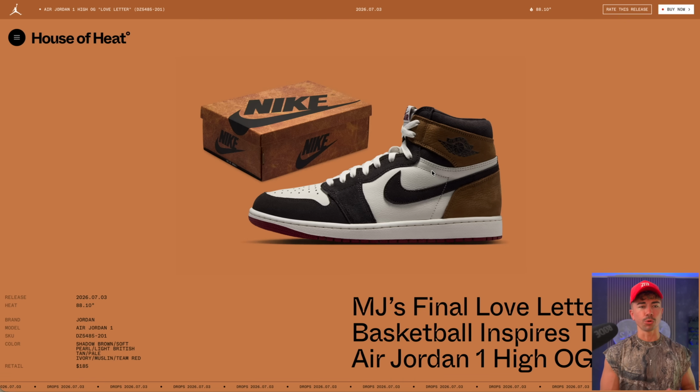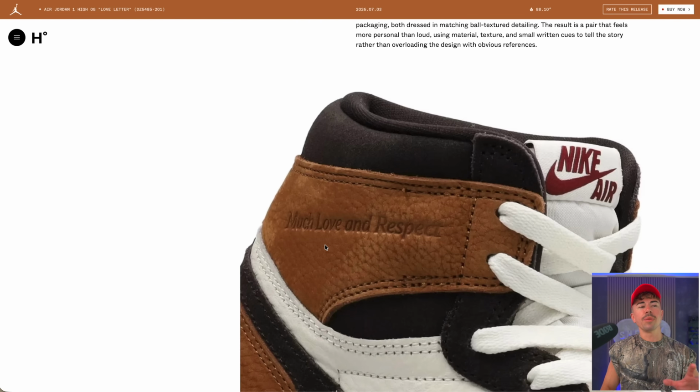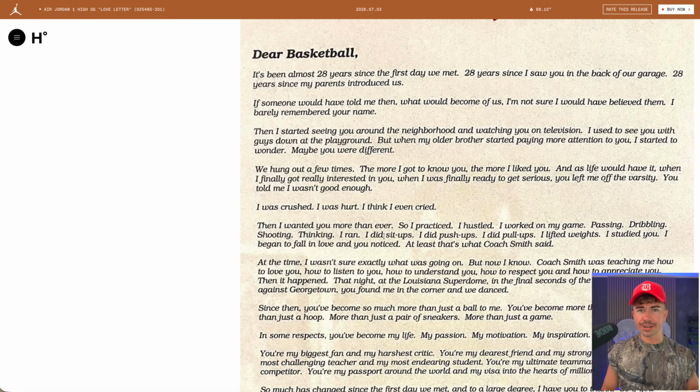We finally got all the information needed for this pair of Jordan 1s. They're now calling it the Love Letter. It's basically like a mocha inspired colorway, but the story behind it, granted, Jordan Brand, you did a pretty good job. So it's got the text much love and respect because it's inspired by Michael Jordan's love letter to basketball.